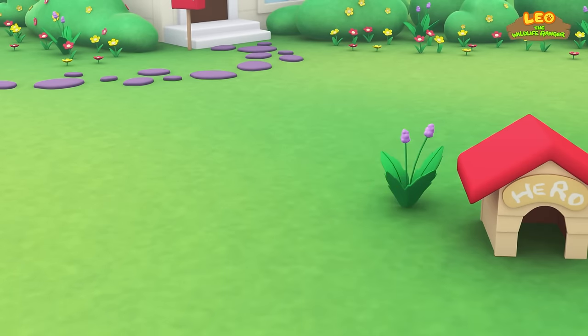Hey, it's a water tank. Look at that. There's an animal swimming in the tank. What a weird-looking animal. You know what we should do? Let's take a photo and send it to my sister, Katie. She is also a junior ranger.